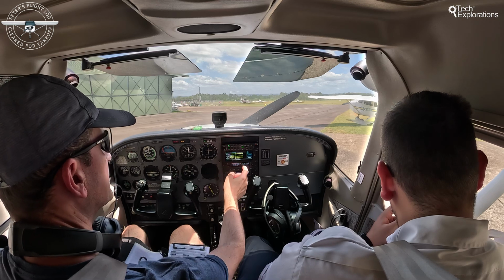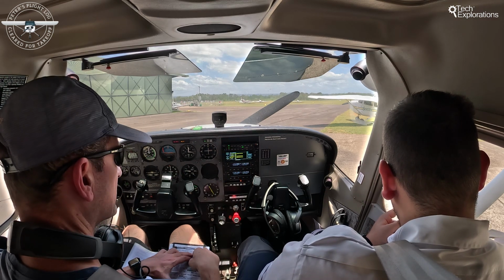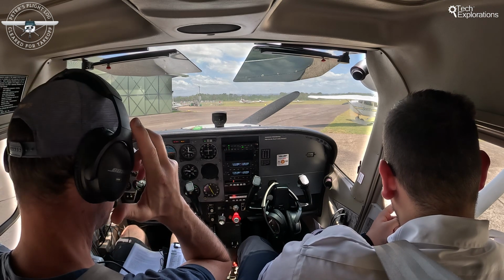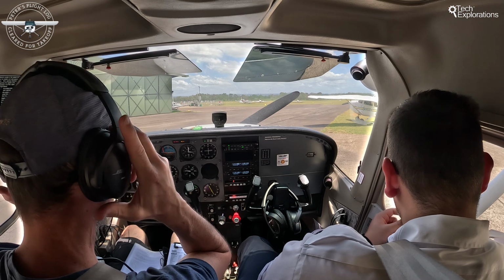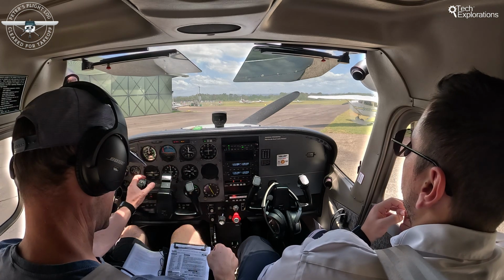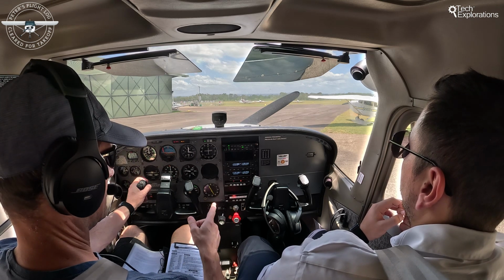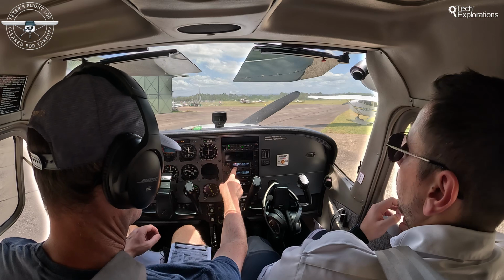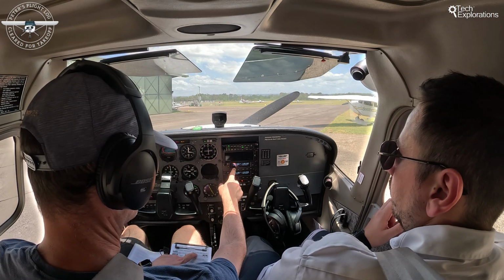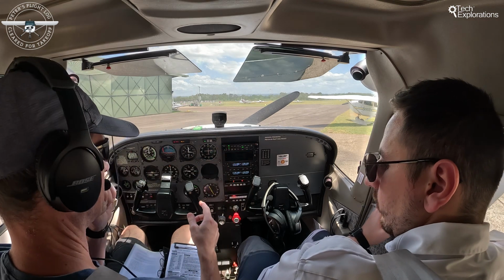Let's go to COM2. We have ground at 121.90. Traffic upwind, the Cherokee remaining in the circuit, left control zone climbing, clear for takeoff. Traffic sighted, clear for takeoff. Are we on 121.9? So they use the ground frequency to communicate with the circuit? Did I get it right? Okay.